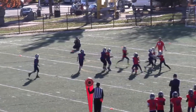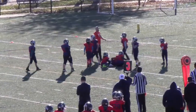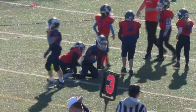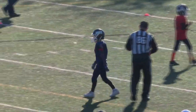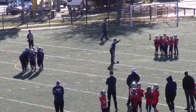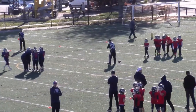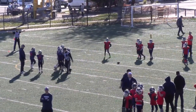Hand off again to number 1, to Harder. And he's fighting, he's dragging some players with him. Gets the first down plus some. He's going to have that down on about the 14-yard line. Really good run by Harder there. Kept the feet going. They had him by the back of the jersey at the bottom. But he just kept driving those feet and was able to get enough to get the first down plus a whole bunch more.